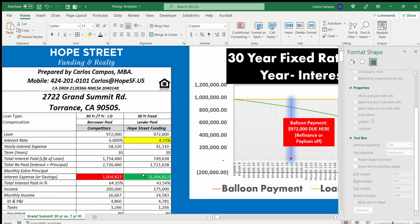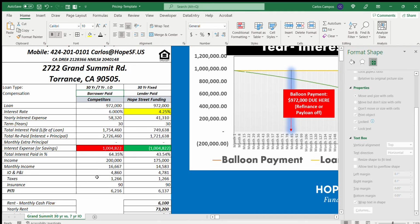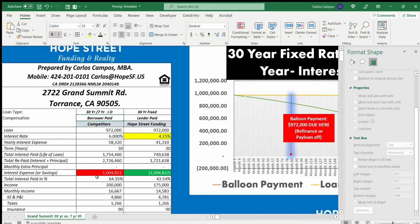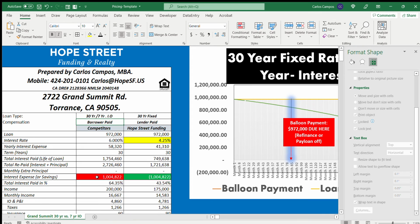So help us, refer us, and we will give you guys the absolute best loan available. This is lender paid, and technically what that means is that you won't have to pay out of pocket for it. So even then, this is great. On this loan, currently, even for the lowest rate, borrower paid options means that you have to pay the origination fee out of pocket, and we're saving you tons and tons of money. So give us a call. Let's connect. Let's get you into Grand Summit today.